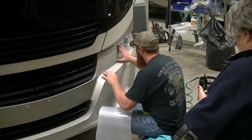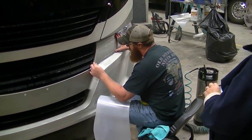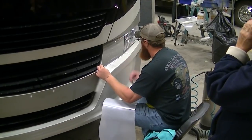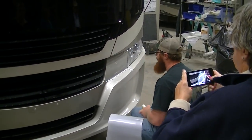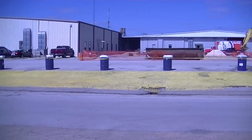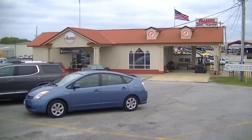Here's the last step after they come back from the paint shop: putting the diamond shield on. This is actually put on with water, and it's an adhesive glue, and then you squeegee out any air bubbles. That's what this gentleman's doing. This is called the Yellow Brick Road outside the factory, and it's where the coaches go when they're completed. And so hope you've enjoyed your tour of the Tiffin factory.